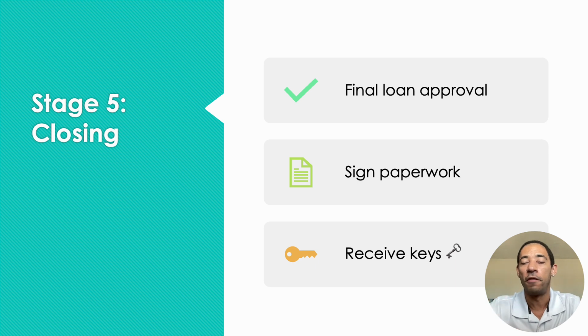So say, for example, you're offering $500,000. The appraisal comes back and it says it's worth $515,000. That's $15,000 of equity that you just got out of nowhere, which is great. So once that is done, the final loan will get approved.